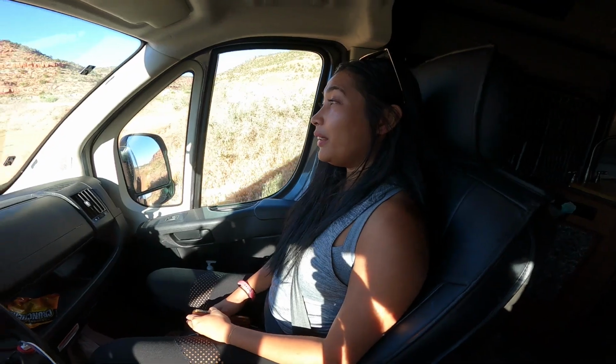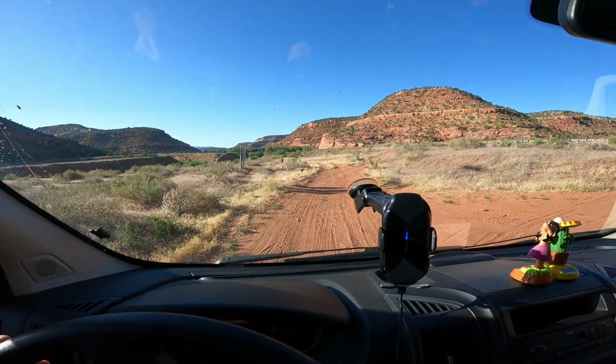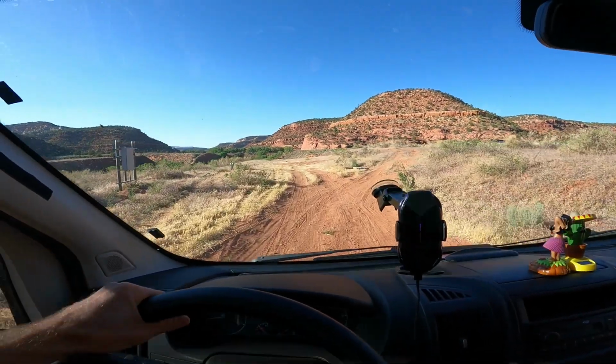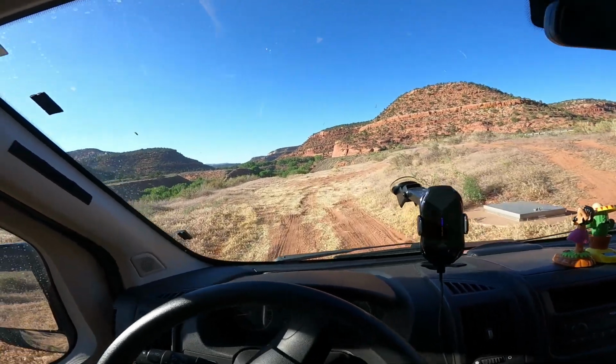So we're pretty close to the town of Kanab, and we just found a BLM, which means like a public camping zone for free. Bureau of Land Management? I don't know what it means. And we just found this little spot, which is pretty awesome, in this red canyon. And it's free! We're just gonna hope we don't get bogged in the soft sand in this 4-ton van.